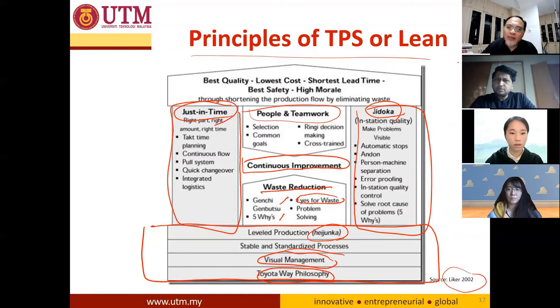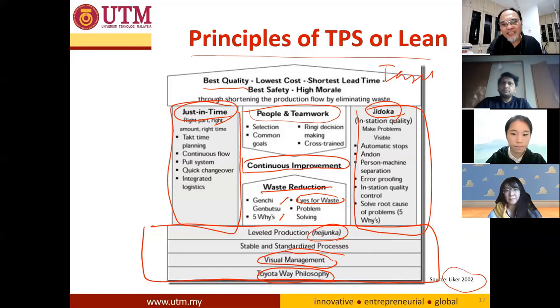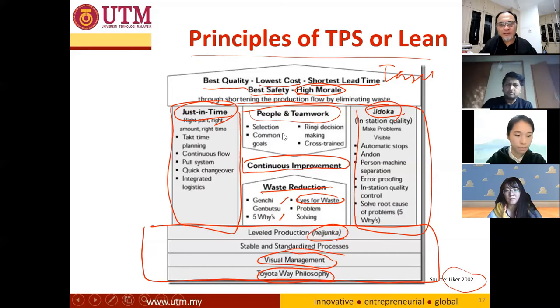excellent operations management, which will achieve best quality. This is the target on top: low cost, shortest lead time, best safety, high morale. Very important, high morale in workers, very motivated through working, which is done through shortening the production flow by eliminating waste. Waste elimination, waste thinking. So that's the most important thinking.